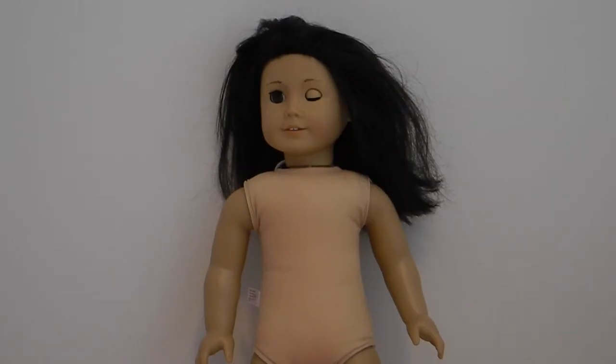Okay, so here is Pleasant Company, Truly Me. I think it's 25, I can't tell. She's in total disrepair. She's going to need a new wig and new eyes. She has eyelash retraction, and her left eye won't open. So she's probably going to have the most dramatic changes before and after. Who knows, she might be a completely different doll when the end of this video comes. So we're going to see what happens.